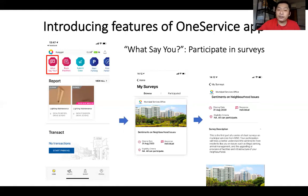If you have some free time at home, or if you're on public transport and you're looking for things to do, check out this segment called What Say You. There could be various surveys for you to give your feedback on. I think these surveys are good because in order to build a nice neighborhood, a nice estate, we all have a part to play. If we can give our feedback and our ideas to make improvements, we can all help contribute to making a nice neighborhood for all of us. So this is the What Say You function.